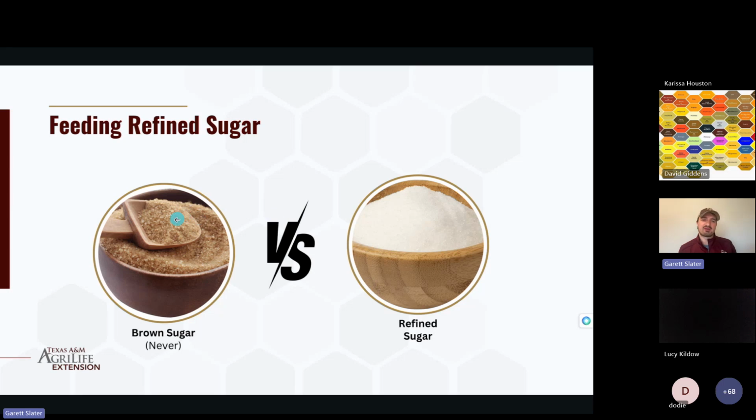It has a lot of this brownish ash in it, and that can really impact the digestion of the syrup by the bees. So you never want to use a brown sugar or a non-refined sugar when you're feeding your bees. If the sugar says refined sugar, that should be great to use. So if you plan on mixing your own sugar solution, buying bags of sugar, try to get refined and never use brown sugar.